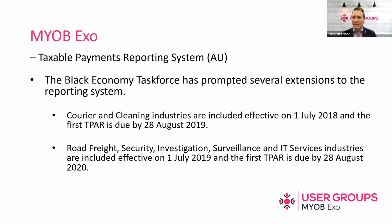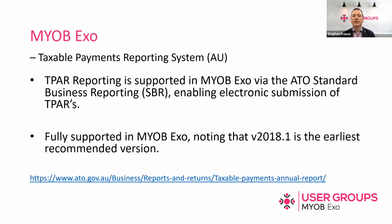The first one of those was for the courier and cleaning industries, which started essentially in August 2019. And as of this year, 28th of August 2020, they've also added the road freight, security, investigation, surveillance, and IT services industries to that program as well. If you are utilising contractors and are sitting within one of those industries, you need to be aware of this requirement. And if you have the need, MYOB Exo can support you.